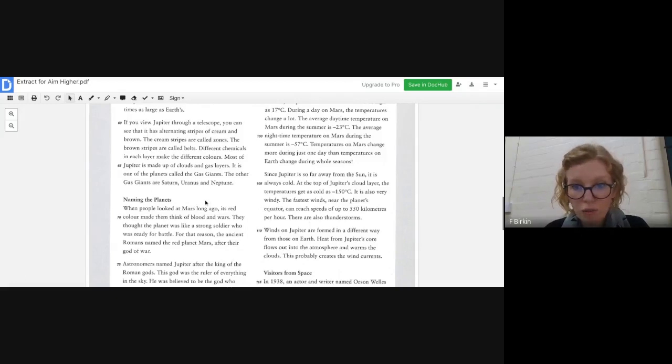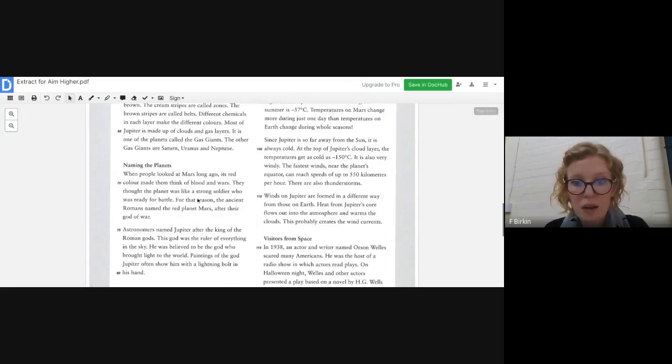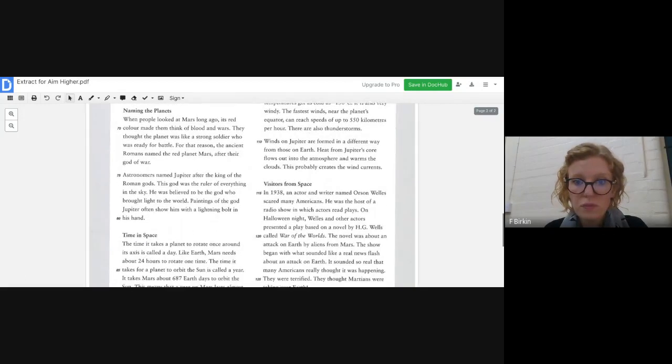Since Jupiter is so far away from the Sun, it's always cold. At the top of Jupiter's cloud layer, the temperatures get as cold as minus 150 degrees. It's also very windy. The fastest winds near the planet's equator can reach speeds of up to 550 kilometers per hour. There are also thunderstorms.